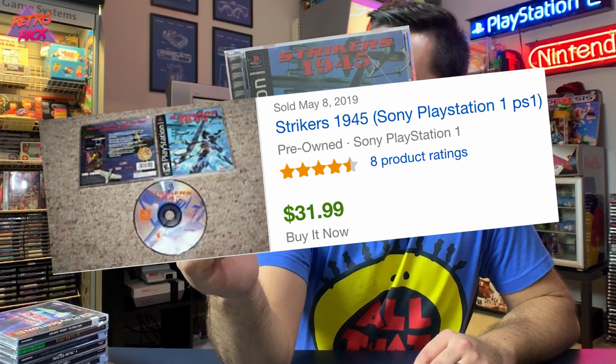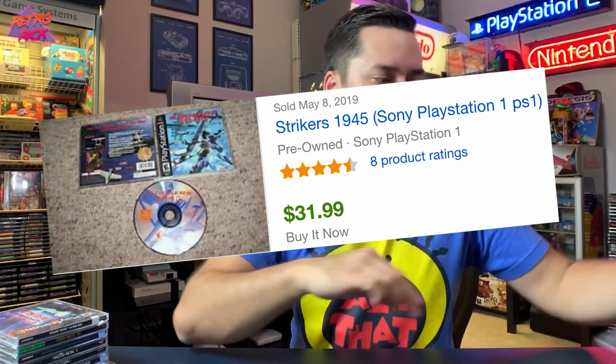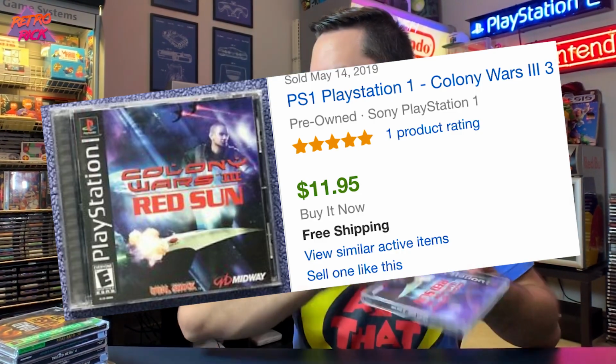Strikers 1945. I think this game and the next game actually have a little bit of value. Colony Wars 3. Oh, this is a good one. Road Rash 3D. I grew up playing this on the Sega. Great game. Arcade Greatest Hits, Midway. Twisted Metal 4. How many Twisted Metal games do they have on the PlayStation? Dang.